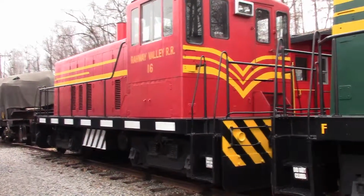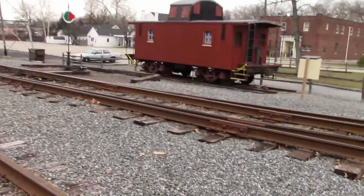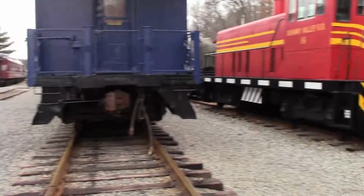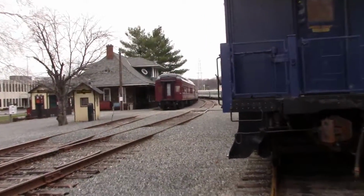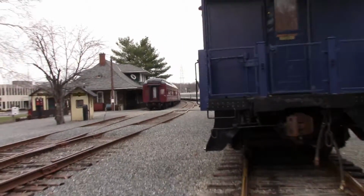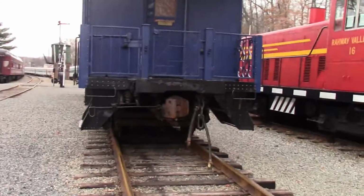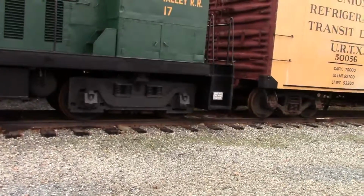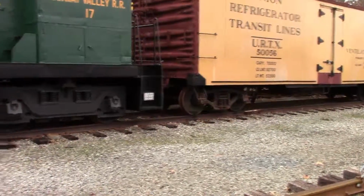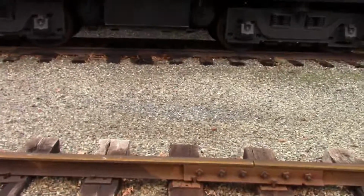So here it is. This is what it looks like. And right down there's the Kitchen Gamble Club, another private car used on private charter trips all over the United States. So that's pretty much it. Hopefully our Comet 1 coaches are somewhere along the line, and let's hope they're about to be in Morristown somehow.